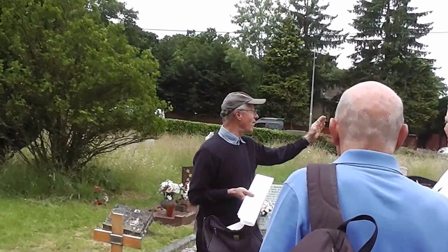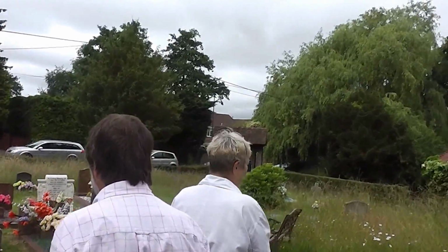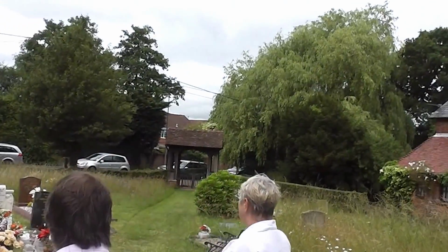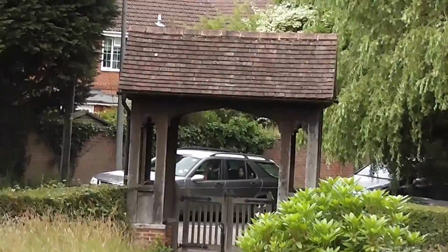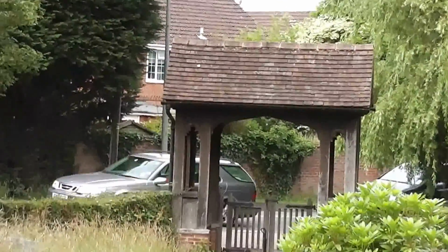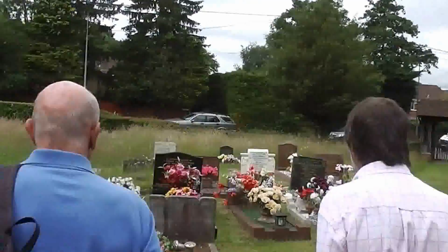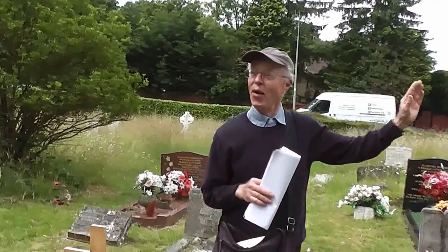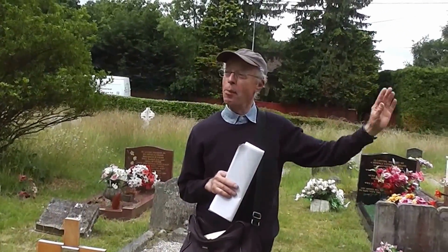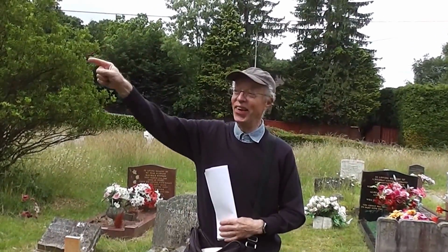The Lych Gate was erected between 1931 and 1933 in memory of a vicar, the Reverend Streatfield. He came in 1931 but passed away shortly after, and the gate was erected by his family. There's a little bell in the roof there. You may hear it on Sunday mornings, but nobody actually rings it. It's just done by a button in the church.